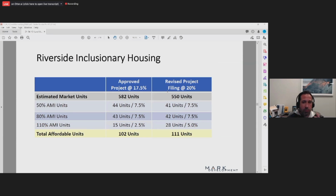One of the other benefits of this project that we see is an overall increase in total affordability. As many of you know, the inclusionary housing policy was recently updated, and as of January, that policy requires 20%. Even though we've reduced by 32 units, as I pointed out, we have an incremental increase of 9 total affordable units. We did lose, because of the ratio, 3 50% AMI units and 1 80%, but we gained 13 what are referred to as workforce housing units for a total of 111 units.